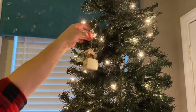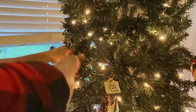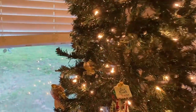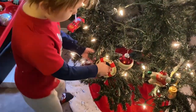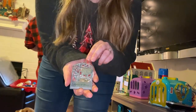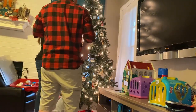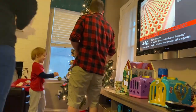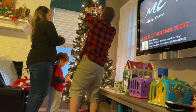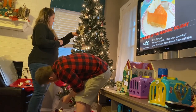I'll put it right here. And I'll put this one... it's going to weigh it down no matter where I put it. Like an area that has a lot and just kind of... That was when we got engaged. How am I supposed to put this on? Try again. This one's for the remembrance of my grandfather. This is the very first ornament that Hannah pulled off the tree.